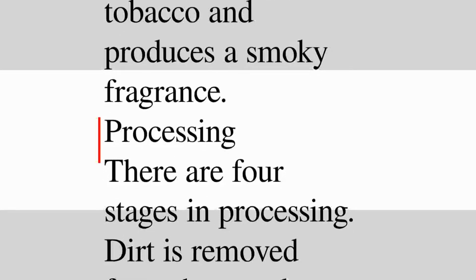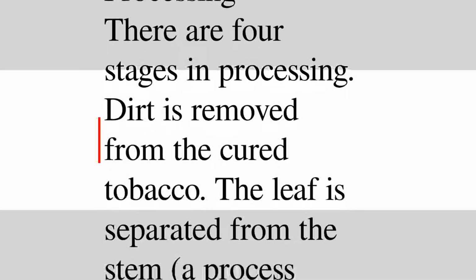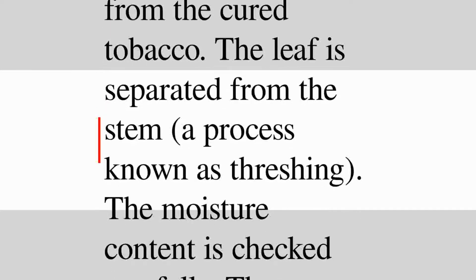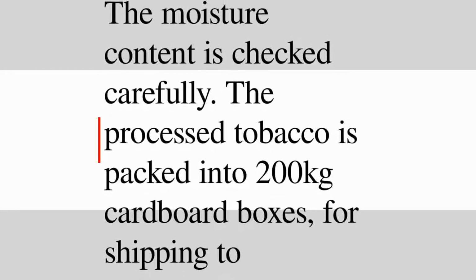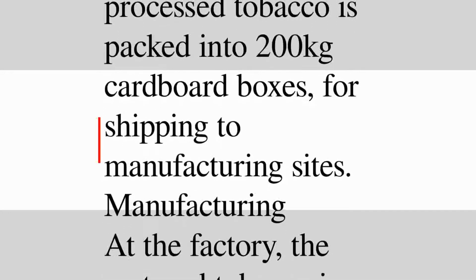Processing. There are 4 stages in processing. Dirt is removed from the cured tobacco. The leaf is separated from the stem, a process known as threshing. The moisture content is checked carefully. The processed tobacco is packed into 200 kilogram cardboard boxes for shipping to manufacturing sites.